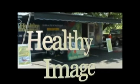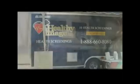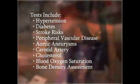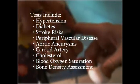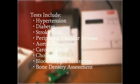At Cardiovascular Interventions, we realize that patients can't always come to our location. So we've instituted Healthy Image, a state-of-the-art 35-foot state-certified mobile clinical laboratory. We can't emphasize how much prevention is better than cure. This mobile state-of-the-art facility screens for hypertension, diabetes, stroke risks, peripheral vascular disease, aortic aneurysms, carotid artery, cholesterol, good and bad, blood oxygen saturation, bone density assessment, and more, up to 14 tests in just 30 minutes.